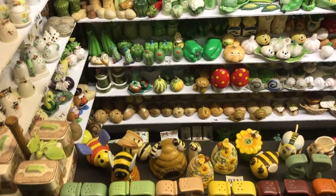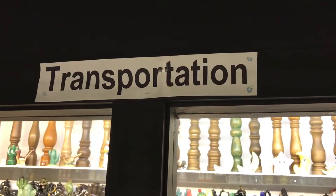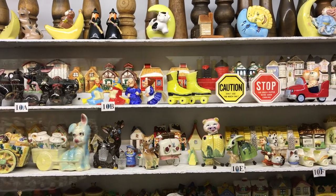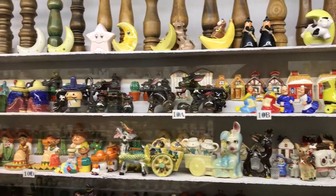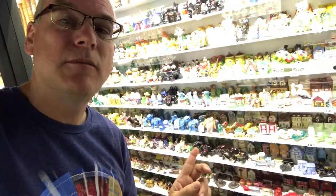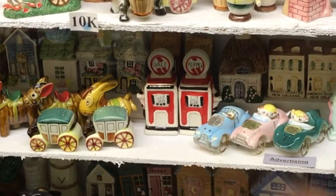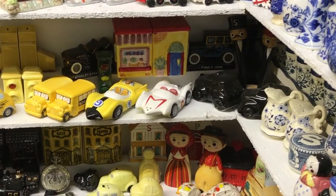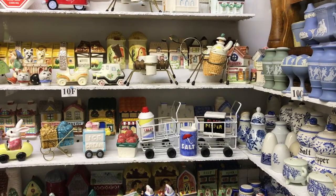There's bees for honey. Asparagus. Peanuts. Transportation. Roller skates. Stop signs. Caution signs. Donkeys, more south of the border, right over there. There's even some gas pumps. Gas pump salt and pepper shakers. Check it out, the Mach 5. Here he comes, here comes Speed Racer. Shopping cart salt and pepper shakers.